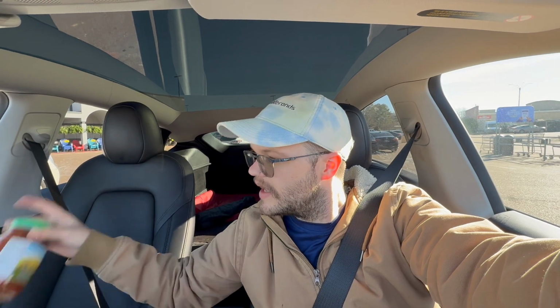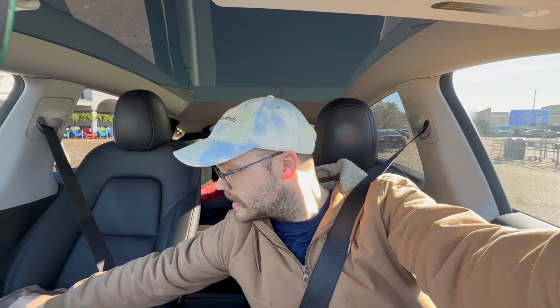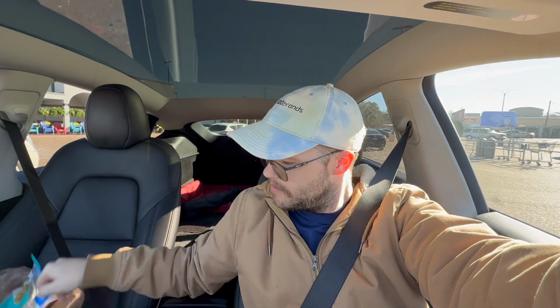And then I got this new brand of salsa, all natural Frog Ranch. It looked pretty good. It was about the same price as all the other salsas, but it had fewer ingredients, and it's gluten-free and all natural, so I think it should be good. I'm excited. And last but not least, some tortilla shells. Gonna be making some breakfast burritos. I'm so excited. So let's go home, get the Mochi, and eat some food.